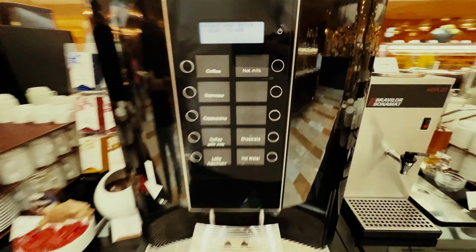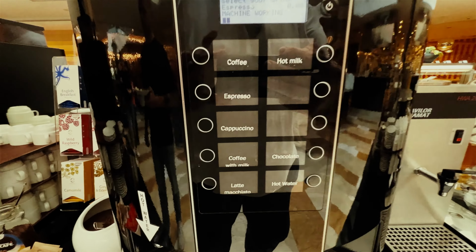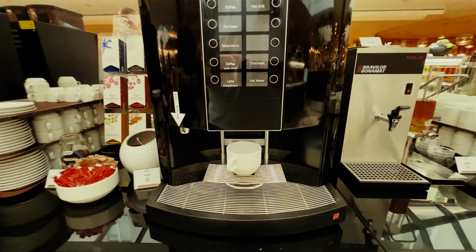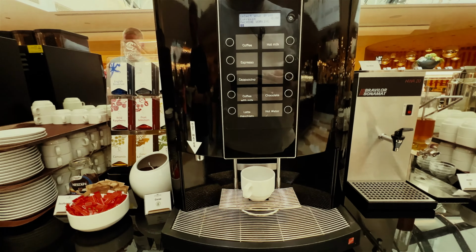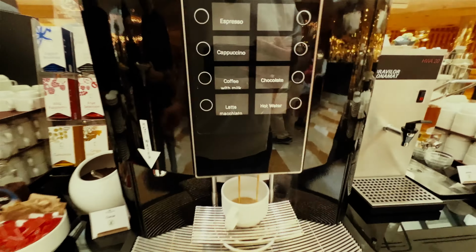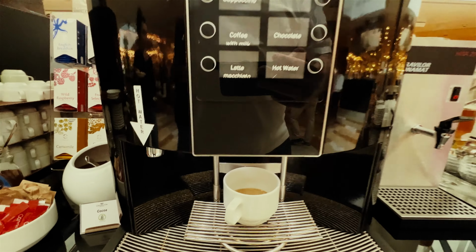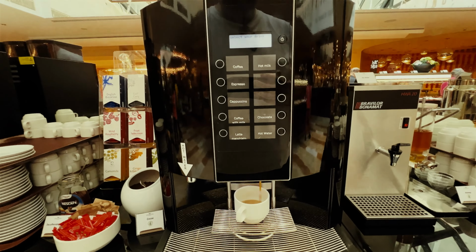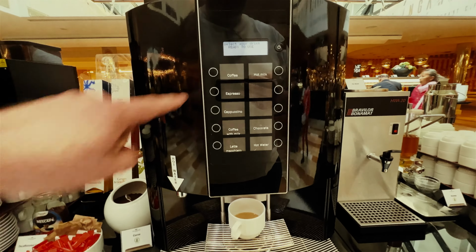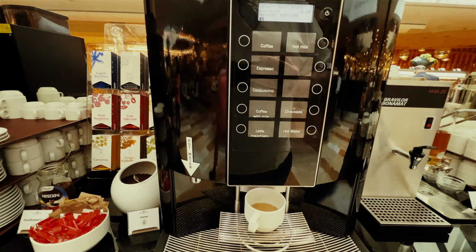Let's try one out. So we go for espresso. What we've got in choice. Let me try some brown sugar. Okay, cool. And we'll go for another helping of espresso.